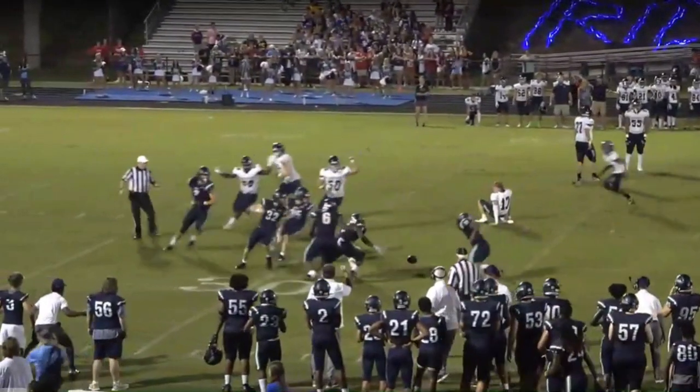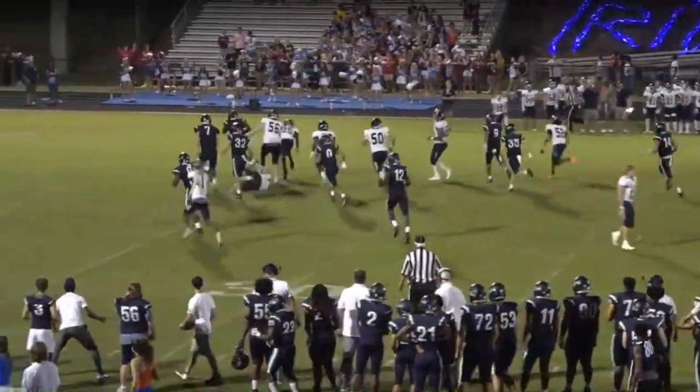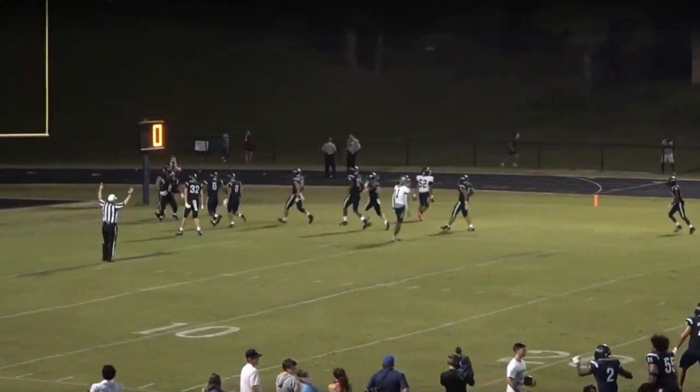The other thing to keep in mind is if this player without a helmet gets up and participates, attempts to make a tackle, attempts to participate in the play, we would have a penalty flag for illegal participation, a 15-yard penalty on that player. So keep that in mind also on these plays.